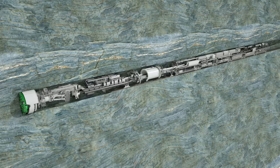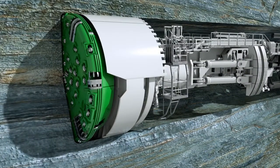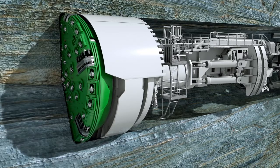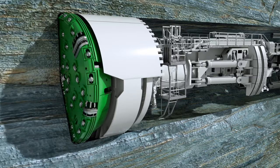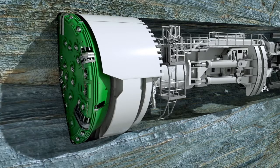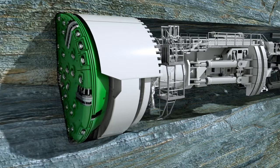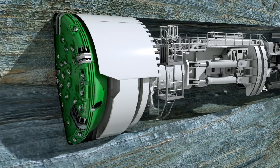The machine shown here has a diameter of 8.5 meters and a length of 190 meters to the end of the backup system. With a driving power of 4,200 kilowatts, the thrust cylinders push the rotating cutter head forward. It's equipped with 58 cutting tools, the disc cutters. They are pressed against the tunnel face with a pressure of up to 32 tons per disc. Their rolling movements break single pieces, so-called chips, out of the rock.